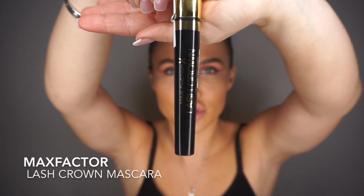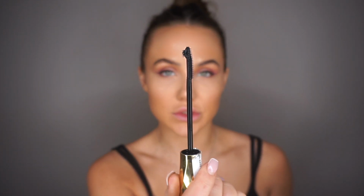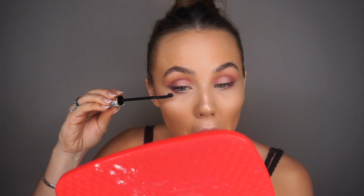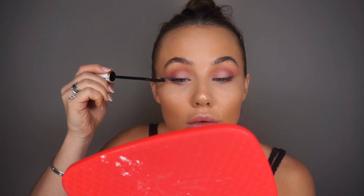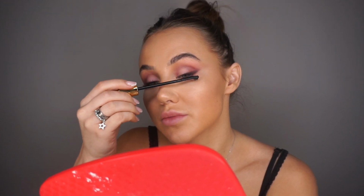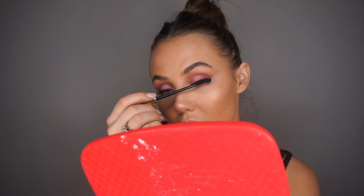So I'm taking a MAXFACTOR Lash Crown Mascara. This mascara's got two little ends, so it's got one here for the lashes, and then you can use this for the under eye, or to just really get in the inner corners. It's actually good to get the very edges of the eyelashes. I feel like it's really grabbing and getting loads of the lashes. So I usually use the Charlotte Tilbury Legendary Lashes Mascara, which I do love, but I do get a little bit of transfer from it. So I just picked up this one to see what it's like for now. But it's nice to get nice clean looking lashes.